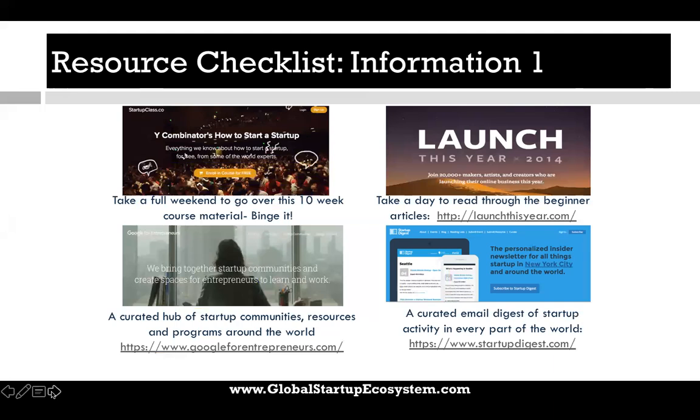Launch Your Sphere is another great site, featuring thousands of entrepreneurial creatives. We'll talk about exactly how they were able to launch in their first year from experience, not theoretical knowledge, all practical experiences. Google for Entrepreneurs has a lot of great ecosystem networks on their site to show you what groups you could be a part of to help you move your company forward. And Startup Digest is my favorite newsletter for keeping up to date with good startup events in your local area or opportunities available to you as a founder.